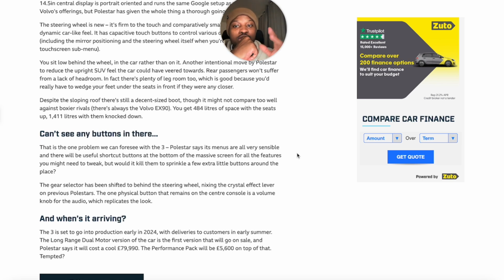Remember now, this vehicle is based on the Volvo EX90 platform. That's a much bigger vehicle. So what you have in the Polestar 3 is a lot of added space because the Polestar 3 is 2 rows. The Volvo EX90 is 3 rows. They've added extra seats in the rear. But it's also a bigger vehicle. It's also a longer vehicle.